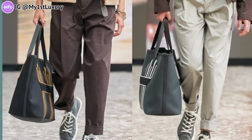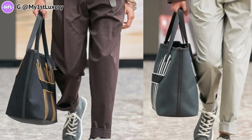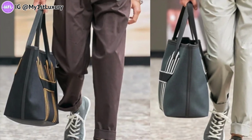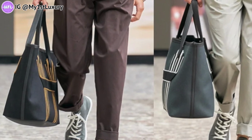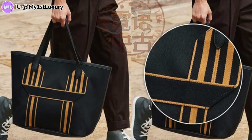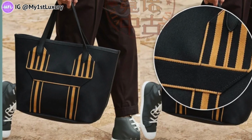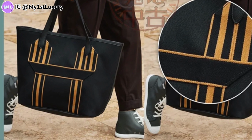Here are a few pictures from the runway of the number 9 tote bag. It looks like it's really big and it's very suitable for men, but for some of us who need to carry a lot, I believe this is a pretty lightweight canvas bag as well. It's got the Hermès elements in it. So how do you like it? Let me know in the comment section below.